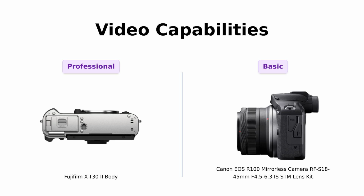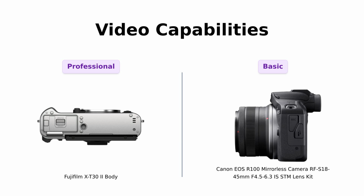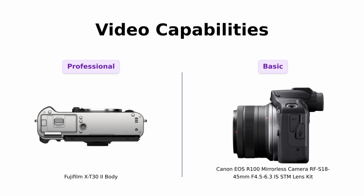The Canon EOS R100 also offers 4K video, but at a slightly lower quality. While it's considered a great option for beginners, some users feel it doesn't deliver the same level of quality as the X-T32. In this category, the X-T32 shines brighter, while the R100 is more of a basic performer.